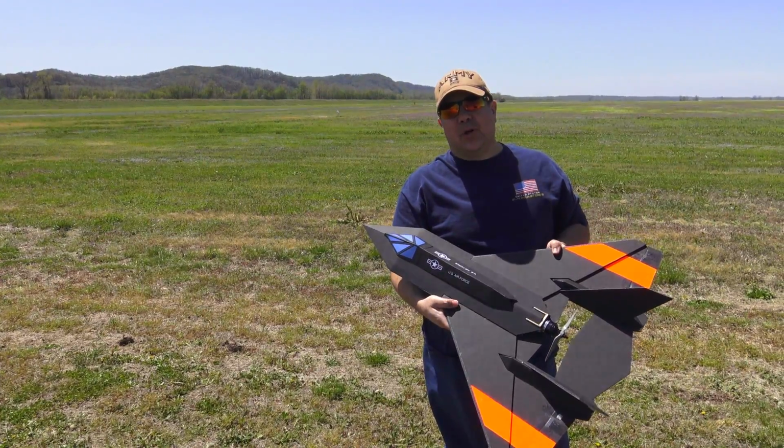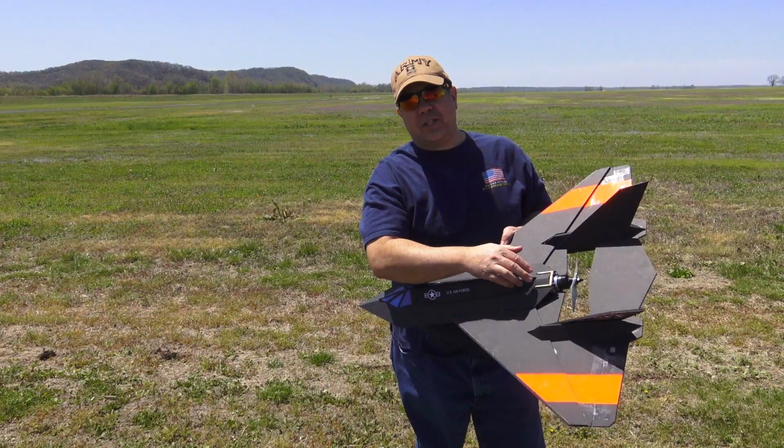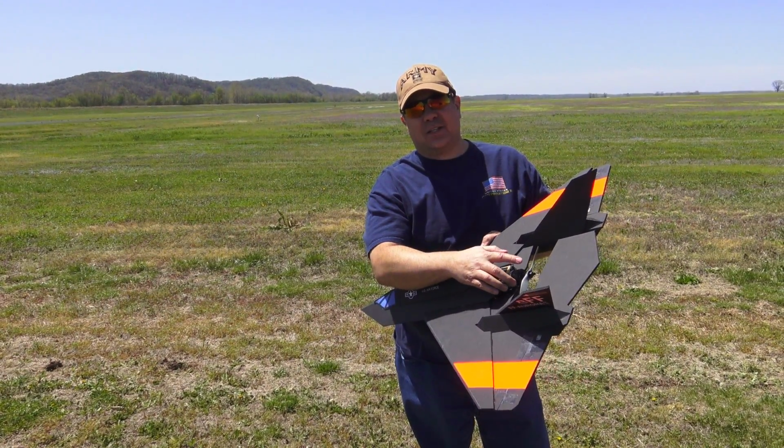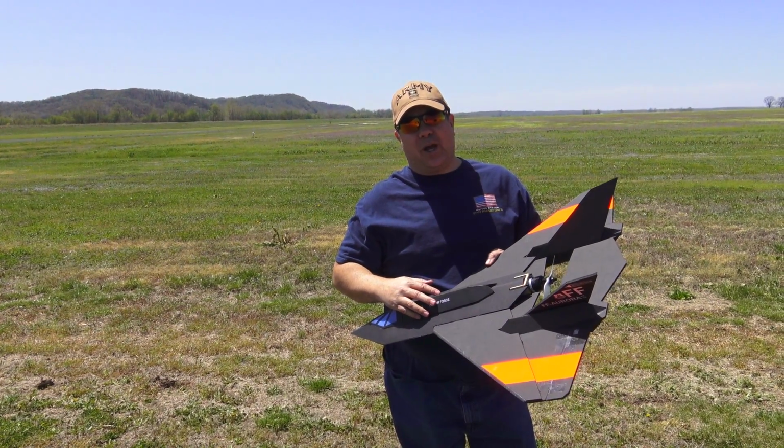We're up at Herman Airport again. I finally put together a plane with that new Cobra race wing motor. It's an 1800 kV motor. I'm running a 6.5 by 6.5 pylon ratio prop on a 5S lipo battery.